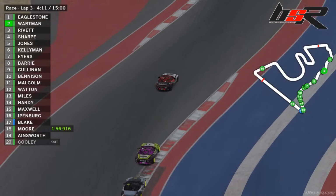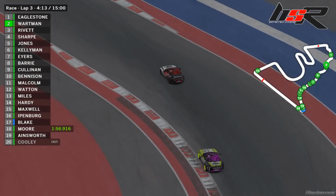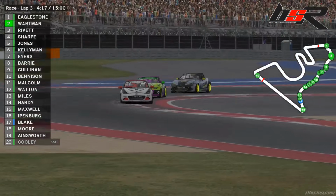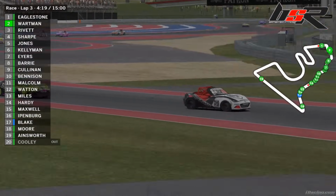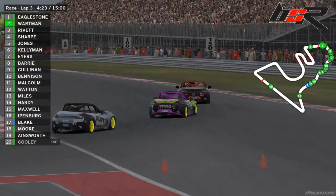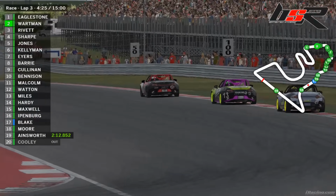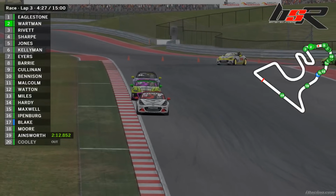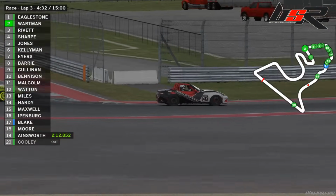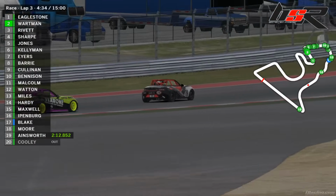But more importantly, Michael Wortmann is able to jump them both and go up to second place as they exit the S section and go back to the other side of the racetrack. So the two veterans, Rivette and Sharp, fighting it out, and in the end, it's Michael Wortmann who has, for the moment at least, the last laugh.